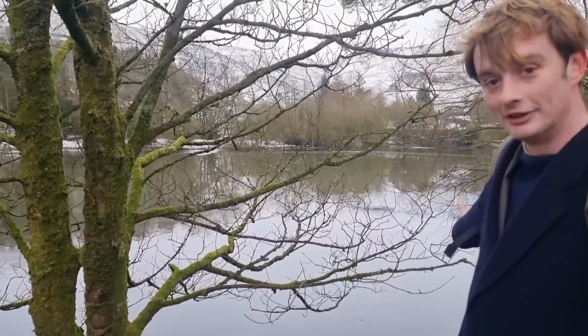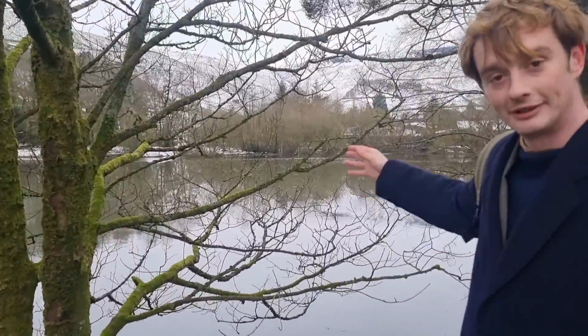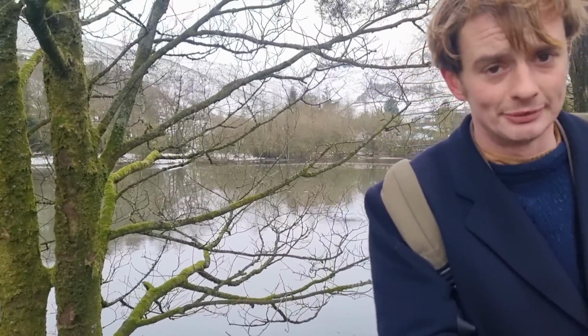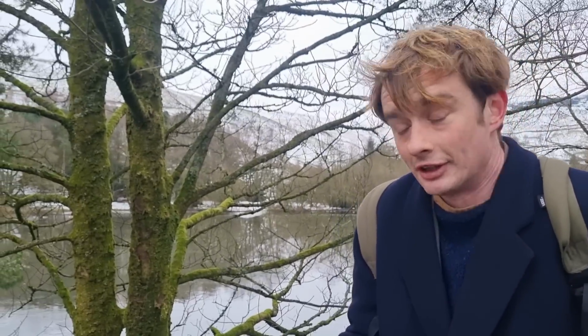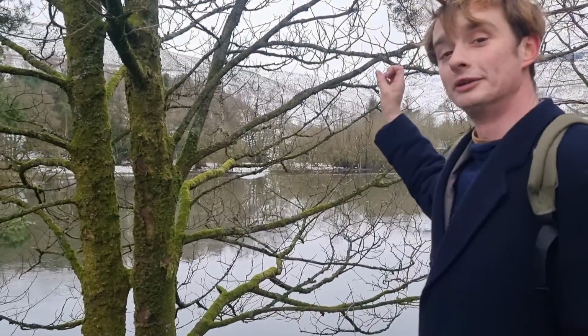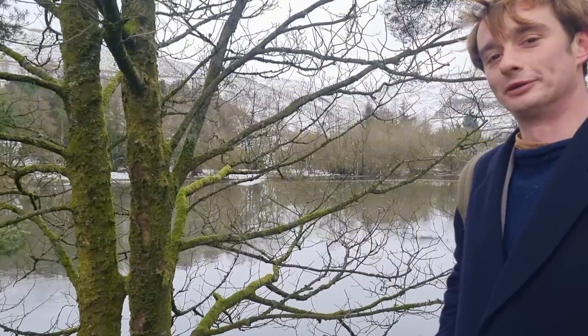Oh wow. And they flooded it to make the second lake, because this lake is of course Lumbuts Mill Lake, and initially Lumbuts Mill was a corn mill back in the 15th, 16th century, and eventually it became a cloth mill when the Industrial Revolution happened, so they had to build a bigger lake, so they flooded this area which had been the original penfold.